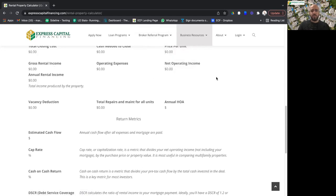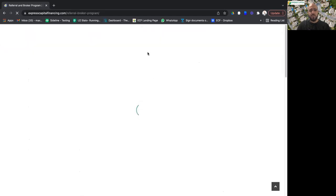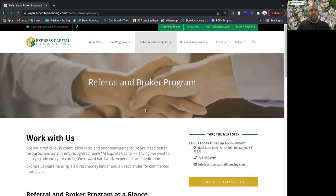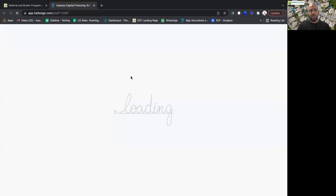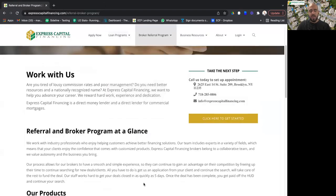One more thing that I would like to mention for anyone that is going to be signing up as a broker: you can hit the broker referral program over here, click referral and broker programs, and you will be able to click right here, and it'll ask you for your email address, and it'll send you the DocuSign version of the broker agreement so that you can get set up with us. And then all you got to do is start sending in deals.